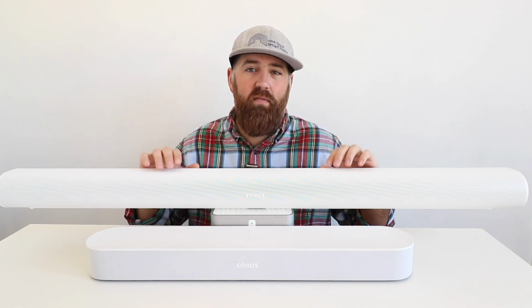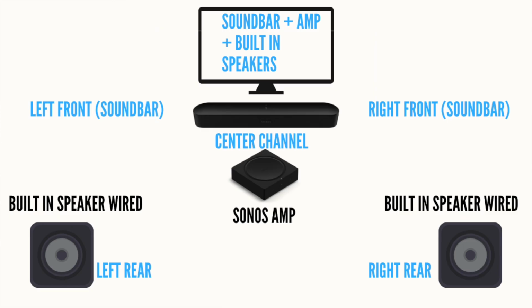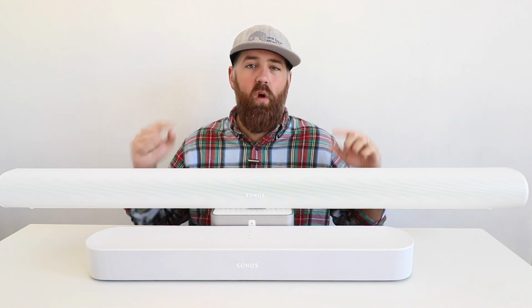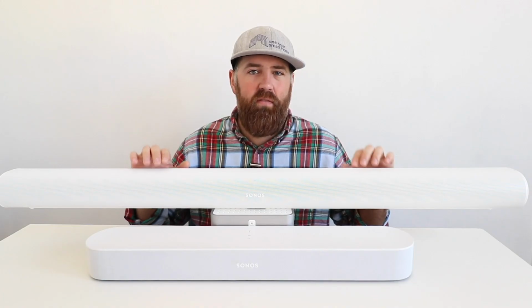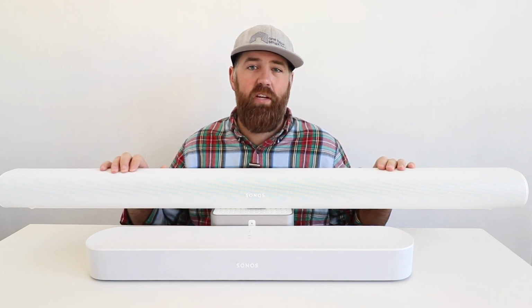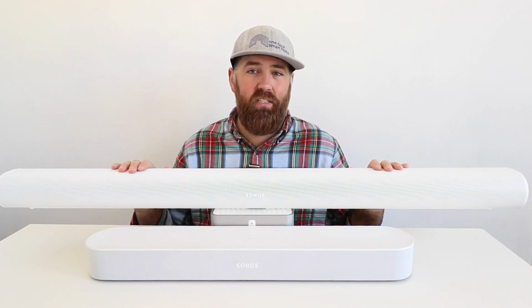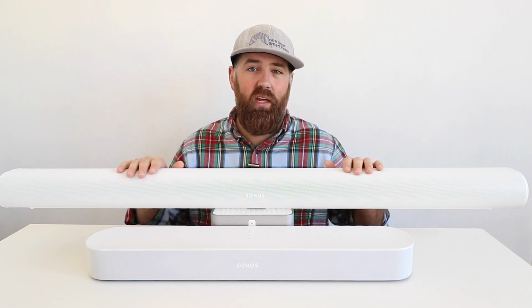Now, if you wanted to go even further with your Sonos Arc or your Sonos Beam, instead of using Sonos Ones, you could connect these to a Sonos Amp that is then connected to two in-ceiling or in-wall built-in Sonance speakers and pair that as part of the surround sound system. We've got another video that explains using Sonos surround sound systems in different configurations and all the options you have for using a Sonos surround bar as a surround sound setup with other Sonos speakers. So I recommend you check that out, and we'll include it in links below.